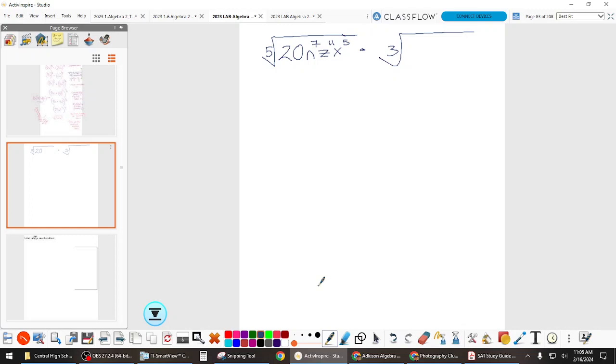That says Z to the 11. Oh, Z to the 11. No, let's change that to the 4. To the 4. Hey, how's that one look? N, Z, and X? It looks scary.